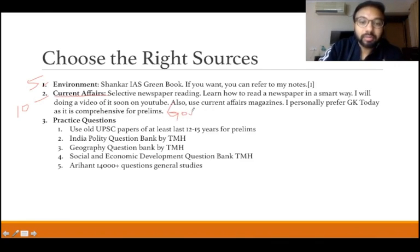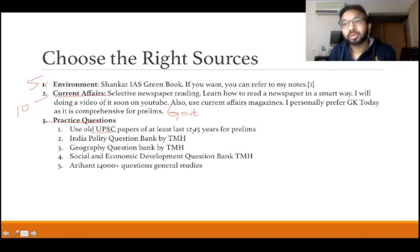A lot of government schemes will be asked. Focus on any international organization meetings that have been happening. Some questions will be asked on that also. And for practice questions, definitely do at least the last 12 to 15 years of UPSC questions. I'm pretty sure that some questions will repeat, and you will get an idea of how UPSC asks questions. You should have an idea of the trend UPSC is following, the language they use, and the tricks they use in the questions and answers. If you are able to revise these well, then you should be good to go.